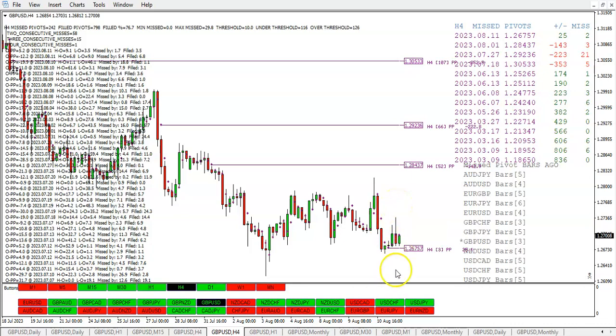And that's how I do it. So yesterday, we had this big move to the downside from here to here, and we left this pivot. Well, usually in the next day or two, these pivots get taken out. You can see this one right here. A couple of days later, it got taken out.